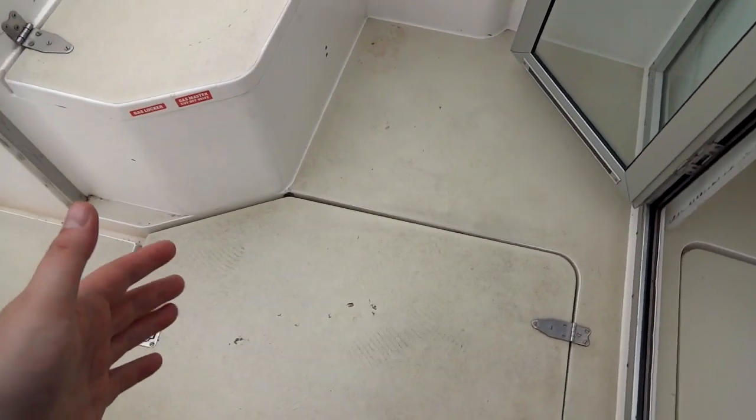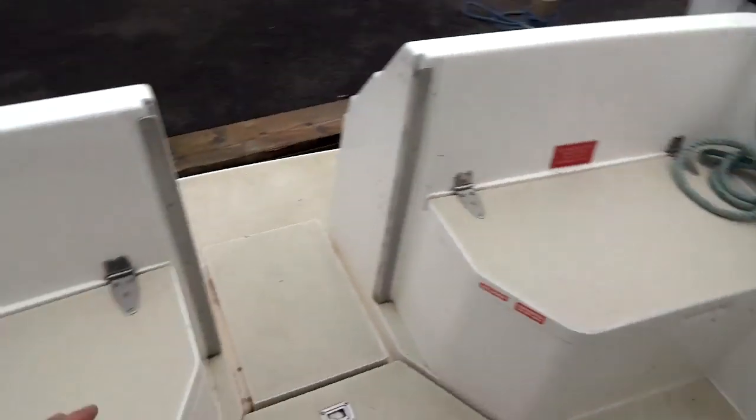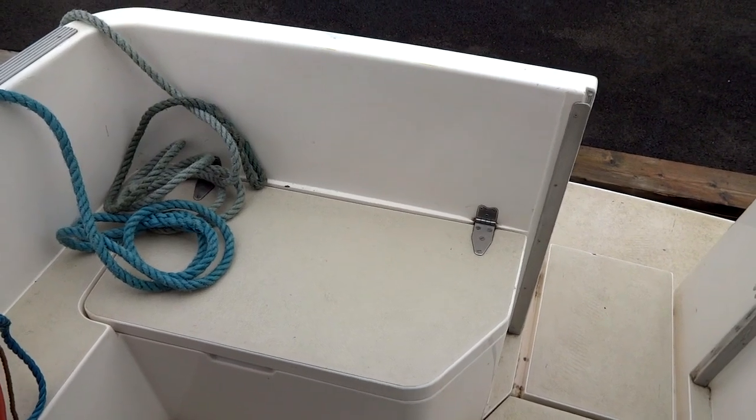Under here is just some ancillary tanks and so on. You've got your gas lockers in there. This is basically a storage locker. It's got the rond anchors, and I've put the TV aerial in there.